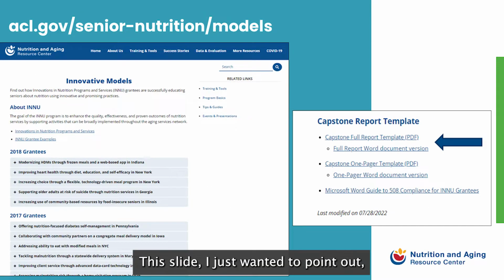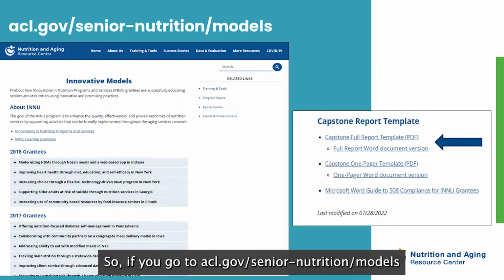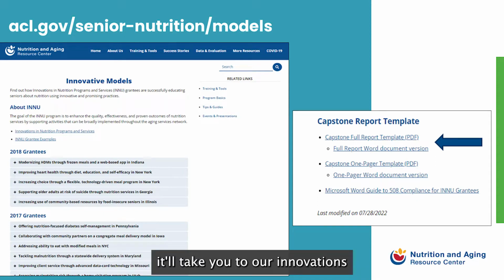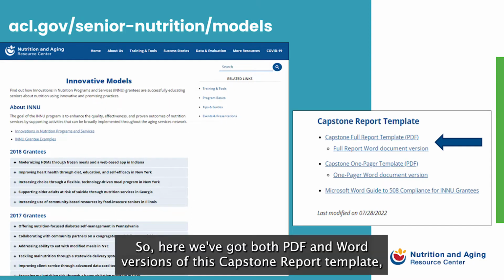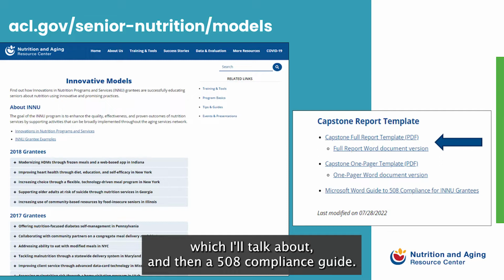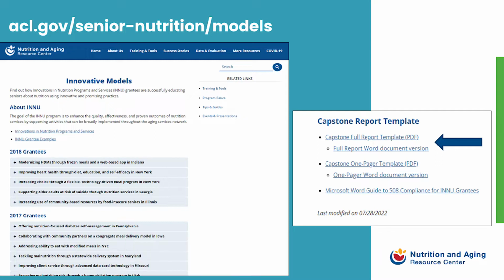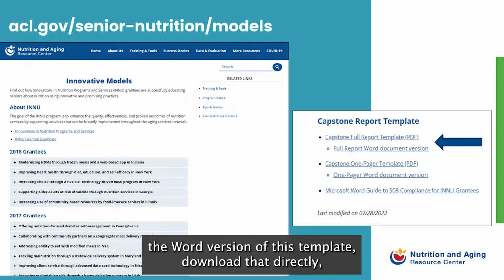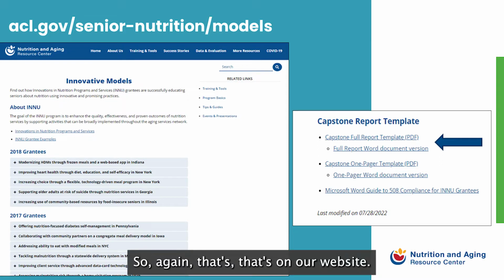I just wanted to point out that everything you'll be seeing over the next hour is now within our website. If you go to acl.gov/senior-nutrition/models, it'll take you to our innovations page. If you scroll down, the box you see on the left is what you'll run into. Here we've got both PDF and Word versions of this capstone report template, the capstone report one-pager, which I'll talk about, and then a 508 compliance guide. All of this is now housed on our website, which is really exciting. You can download the Word version of this template directly, and that'll be the template that you start plugging and playing into. Again, that's on our website.